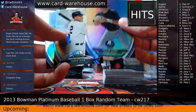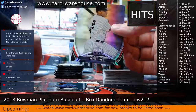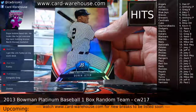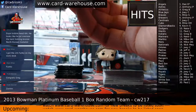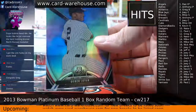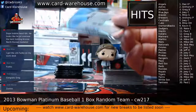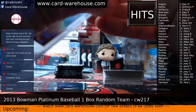Trevor Story. Derek Jeter. That's decent. He looks really concerned about that hit. Like he's not sure if he did it right. That's the definition of a grimace, if I ever saw one. Anyway, Jeter for the Yankees. That's for Paul.